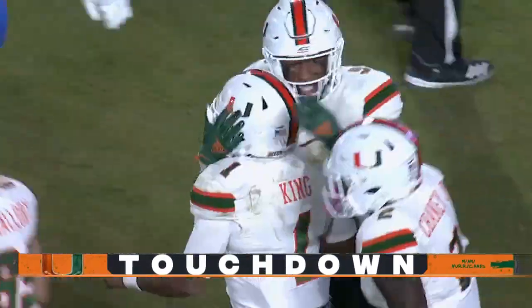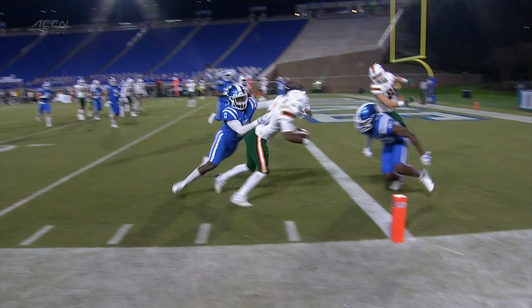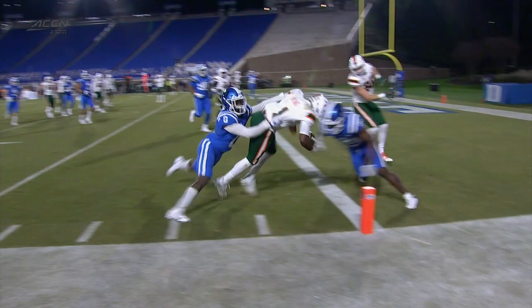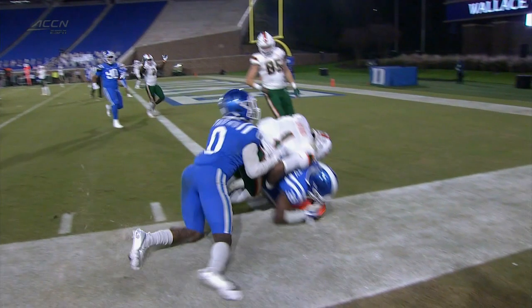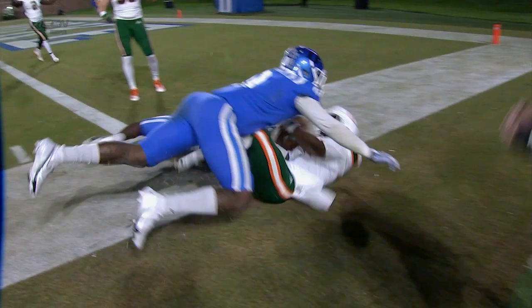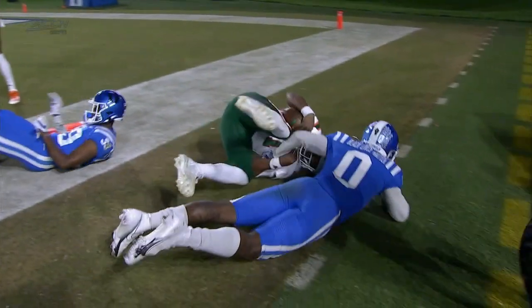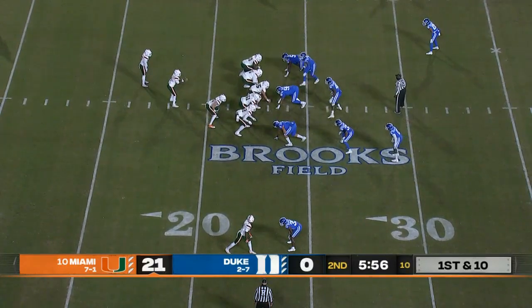D'Eriq King will take another look, but he goes diving for the end zone. Better look. He's got that right foot inbound still. The high regard they hold this young man in.